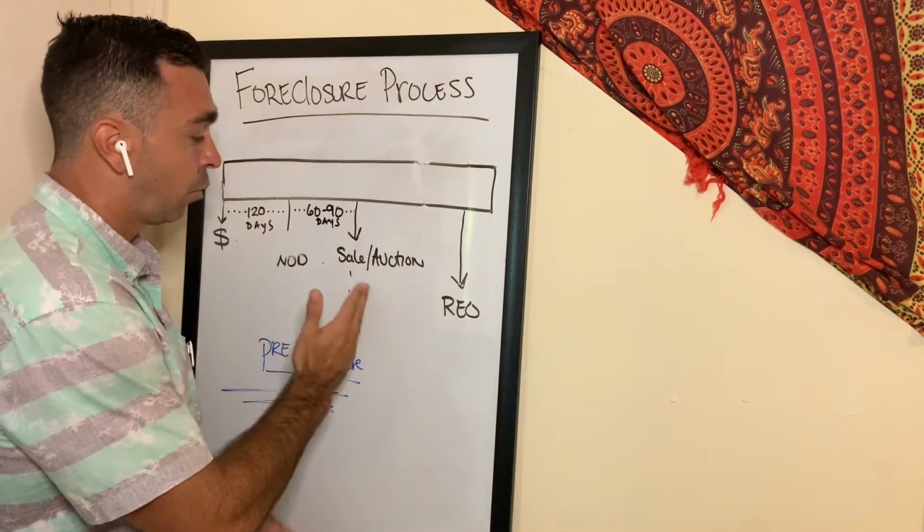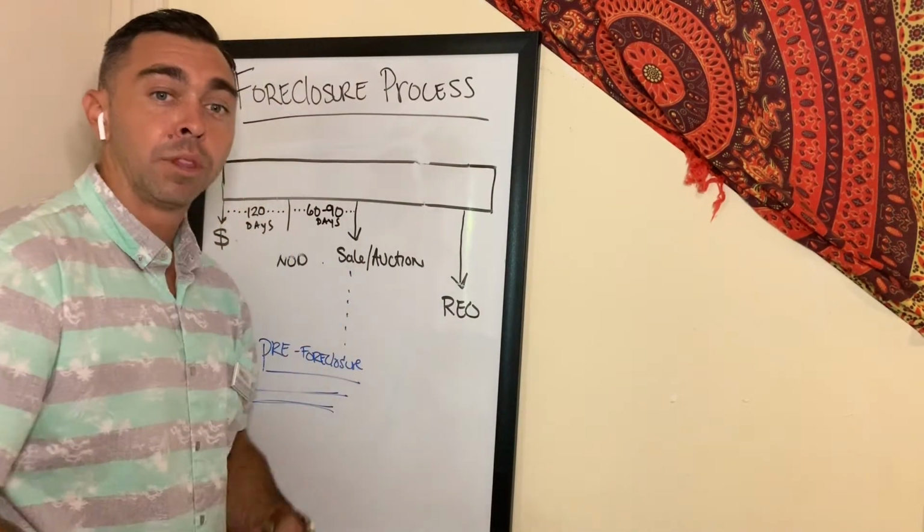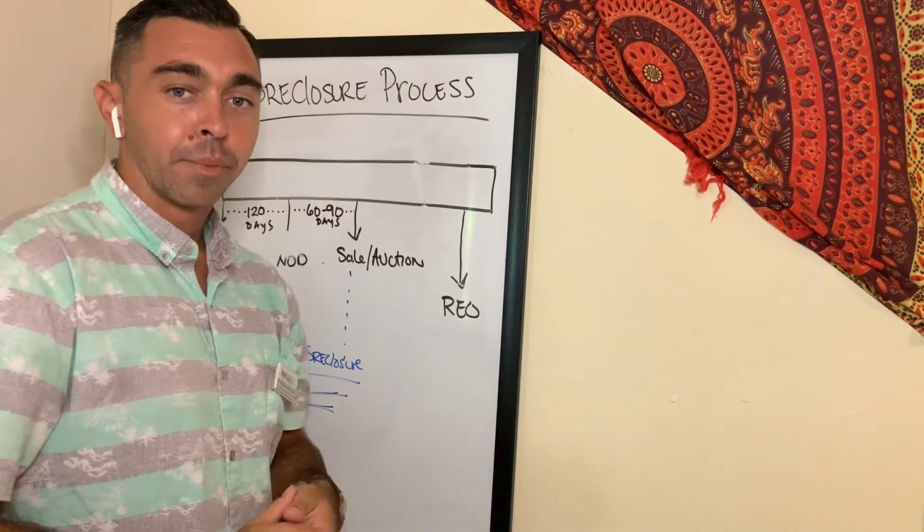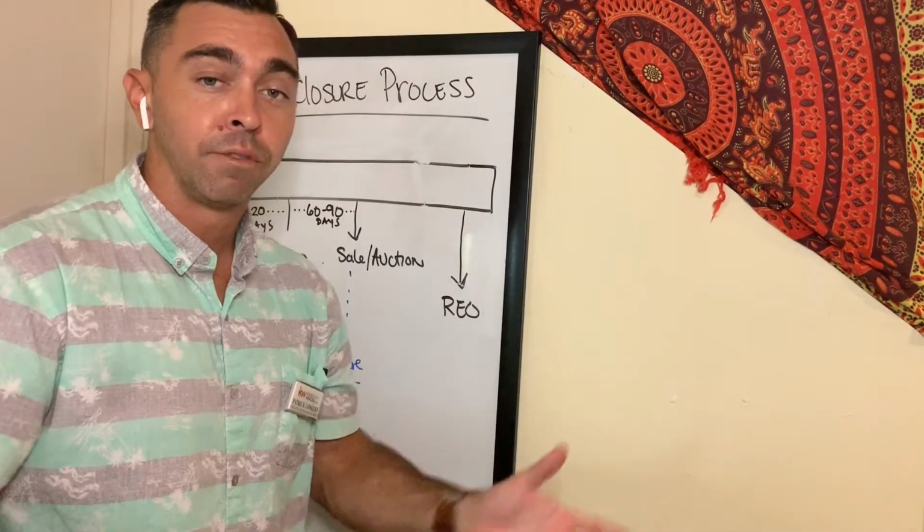And this is essentially when it gets foreclosed on. That's when the bank has completely taken possession of the home. You no longer own the home anymore, and then they actually auction it to potential investors.